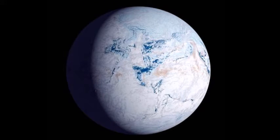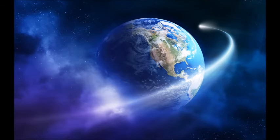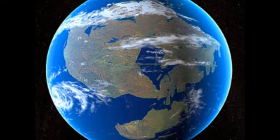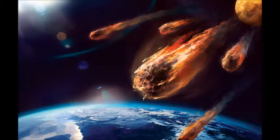Geologically and atmospherically, Earth was completely different. Earth should have been totally frozen as the Sun was only 70% of its current size. But greenhouse gases like carbon dioxide and methane trap the sun's heat to keep temperatures above freezing. It's believed that most of Earth's water came from asteroids, protoplanets, and comets impacting against Earth's surface.